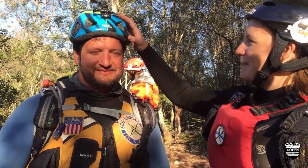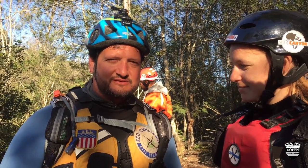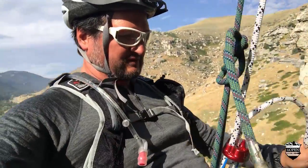How do you look sexy in an old bike helmet? This is not a bike helmet. This is a Meteor. This is a climbing helmet. This is an old one, which dates me in a positive way. It means this is not my first rodeo. No, we can tell this is not your first rodeo. Just have to make excuses for this.